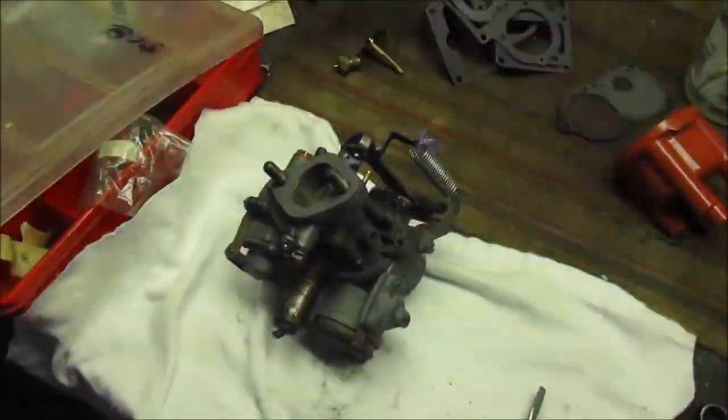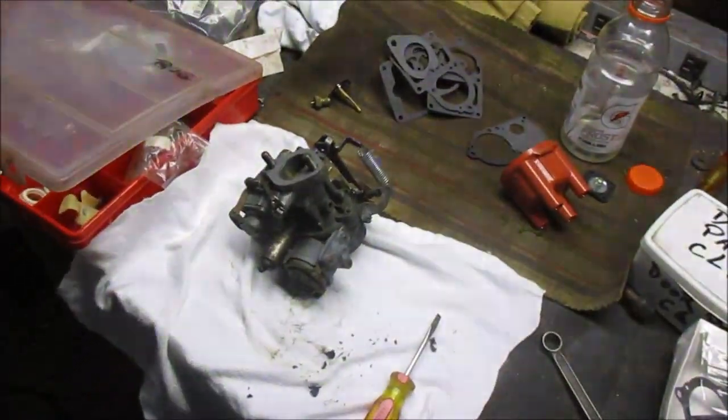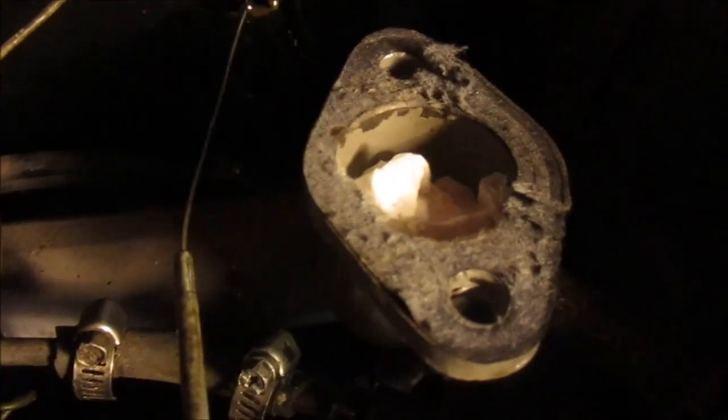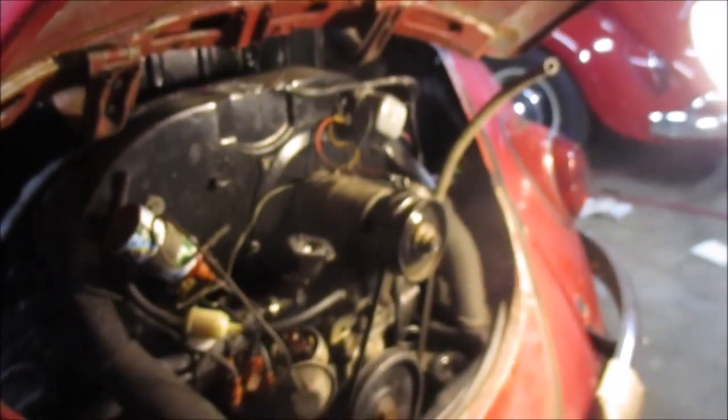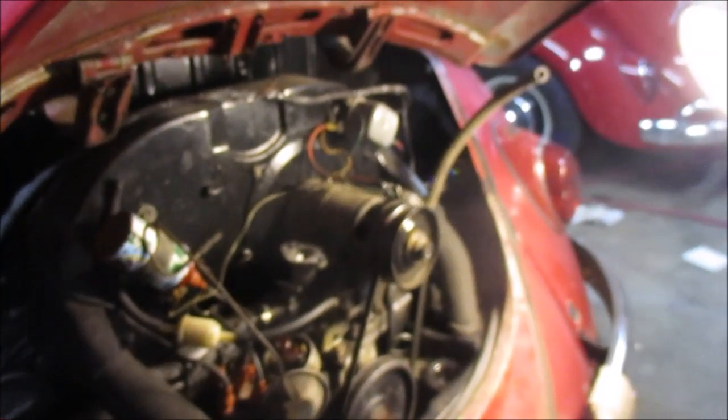Alright, so all back together. Sorry for the flashy light. I really ought to replace those. I wouldn't do that. Now we're headed back over to the car to scrape the base gasket goo. Right there, scrape that off. Set you guys up somewhere over here where you can see the festivities of gasket scraping 101. And then we'll get them put back together and see if we can't get it fired up.